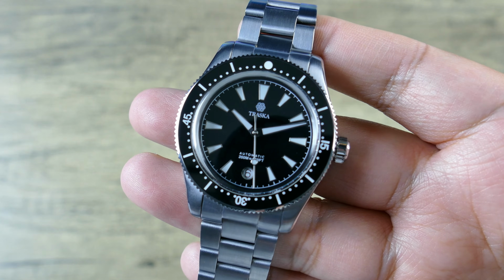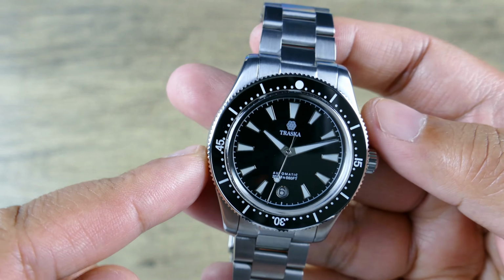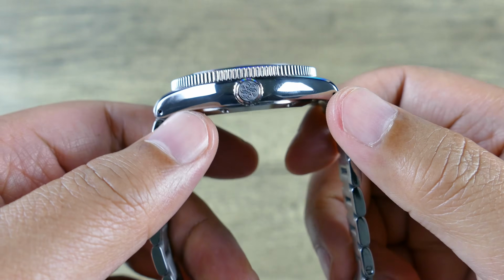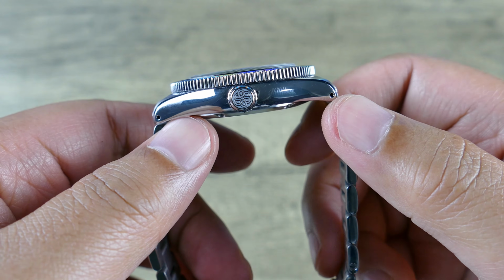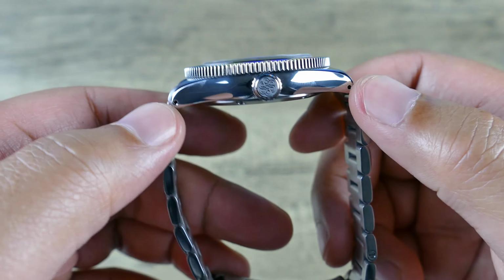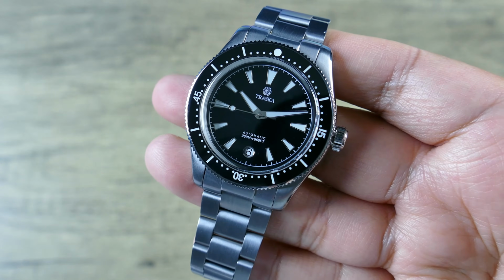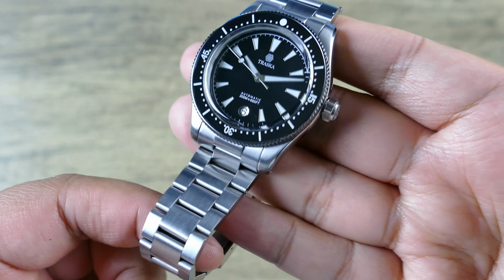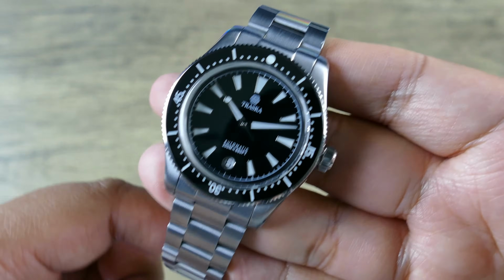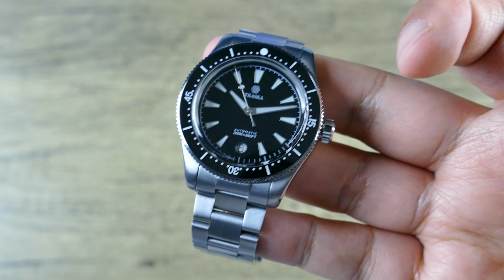So in terms of the dimensions, I think these are really dialed in. 40.5 millimeters in diameter, 10.5 millimeters thin, and that's the case height. If you include the crystal, it's actually 12 millimeters, 48 millimeters lug to lug. This is made out of 316L stainless steel with a scratch resistant hard coating. It does have beautiful brushing here and some nice high polished chamfers, as well as drilled lugs.